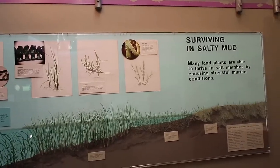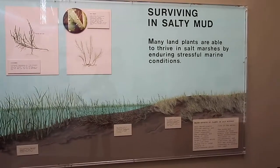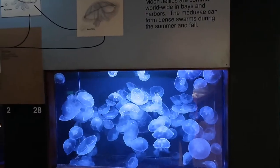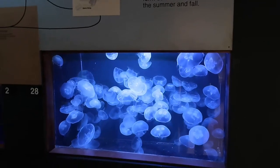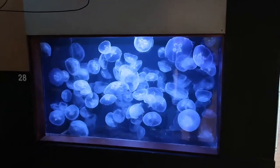Over here, surviving in salty mud. Many land plants are able to thrive in salt marshes by enduring stressful marine conditions. Very interesting. Good to know. Alright, so now we are looking at moon jelly. It says moon jellies are common worldwide in bays and harbors. The medusae can form dense swarms during the summer and fall.